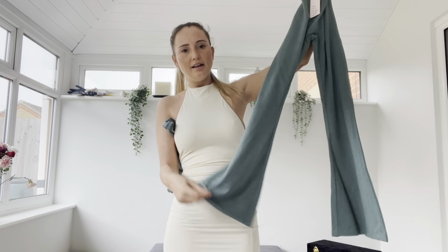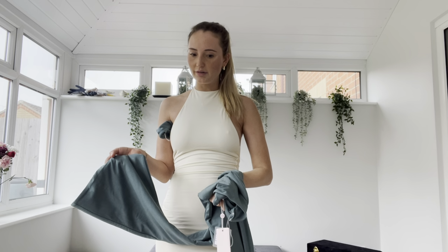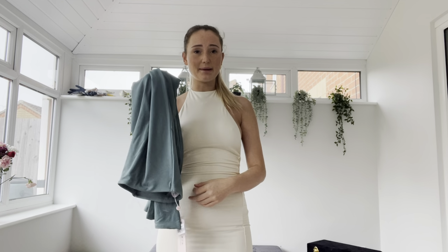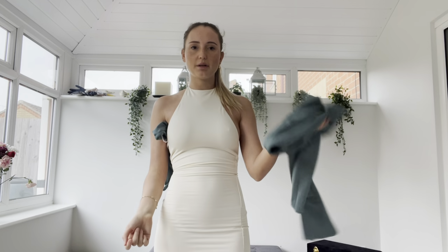And flares, I don't know how flares do it, but flares make your bum look so good. I think it's because they go out like that. I don't know, but if you want your bum to look peachy, get yourself a pair of flares because they look so good. Right, I'm going to put this on and hopefully it looks as good as I'm expecting it to.